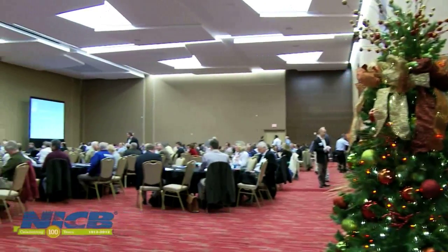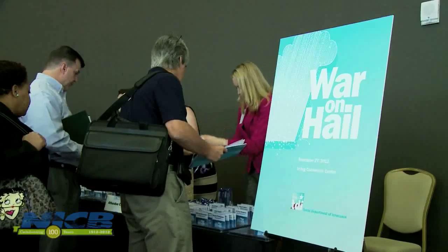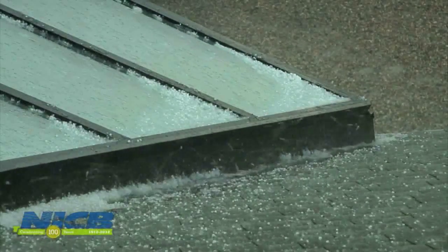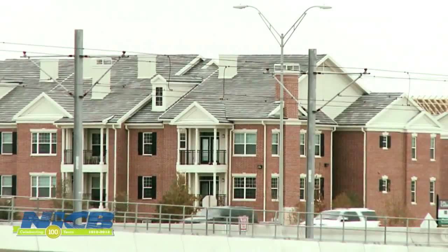But protecting your roof or your home from fraudulent contractors after a storm, that takes some basic common sense. More than 300 people turned out at the Irving, Texas Convention Center last month to learn more about the hail problem in Texas and ways to limit the losses that have caused insurers to consistently lose money on homeowners policies in the Lone Star State.